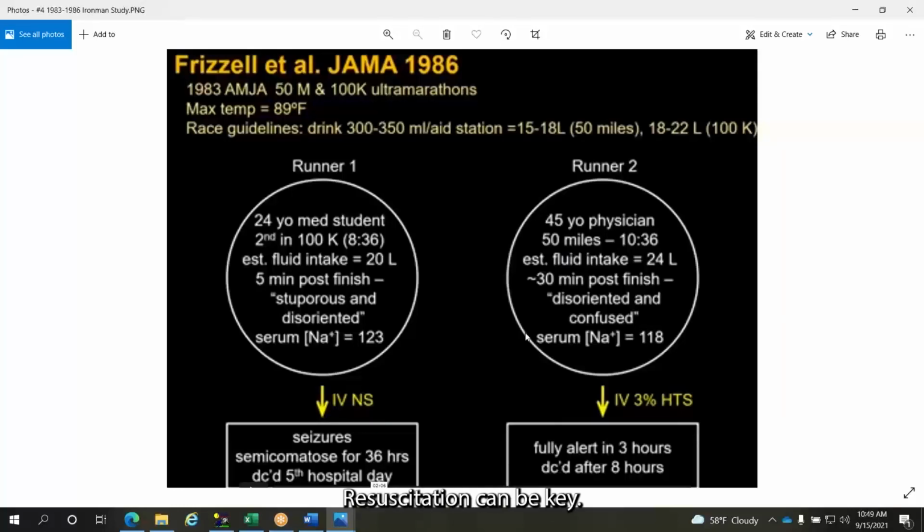IV fluid resuscitation can be key. A lot of times these guys with the altered level of consciousness can't really maintain their own airway, so just beware of the airway issue on that. If they seem like they can swallow and hold their airway, you might try that a little bit, just little sips. But lowering the body temperature by any means possible is critical to try to get a good patient outcome. Like I said, studies show minimal benefit to ice packs on the blood vessels.